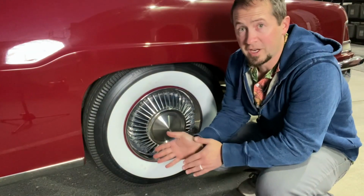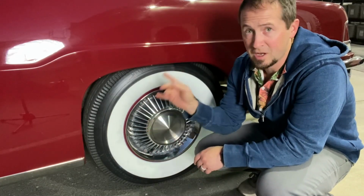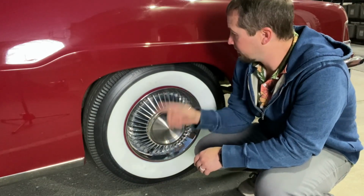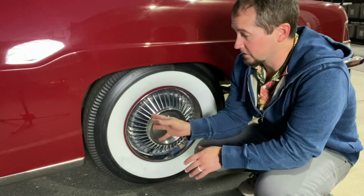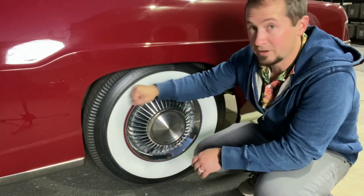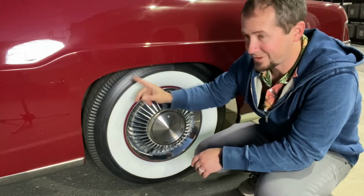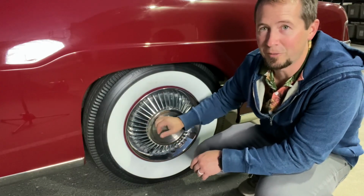Here's the other big ticket item I've already put into this car. These are Diamondback Classics Auburn Deluxe tires on new Wheel of Antiques 15x6 steel wheels. Now, this is actually a radial tire. It looks like an old bias ply with that pie crust, which I really like, the way that pie crust just seems to be an extension of that wheel cover.